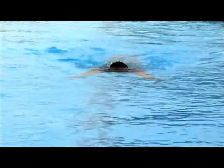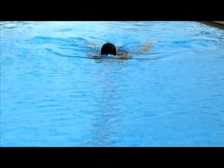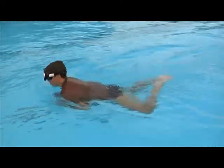To take a breath, use the thrust of the pull with your hands to pull your head up and out of the water. As your head goes back down, your arms should just begin to plunge forward with the next kick. Glide for 2 or 3 seconds and then repeat the entire motion.